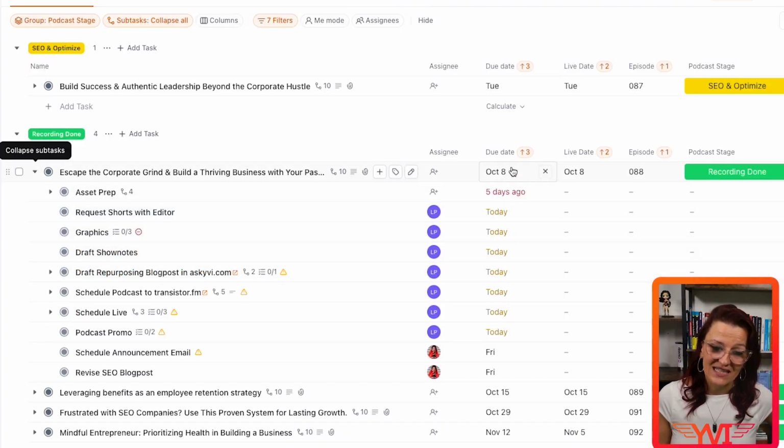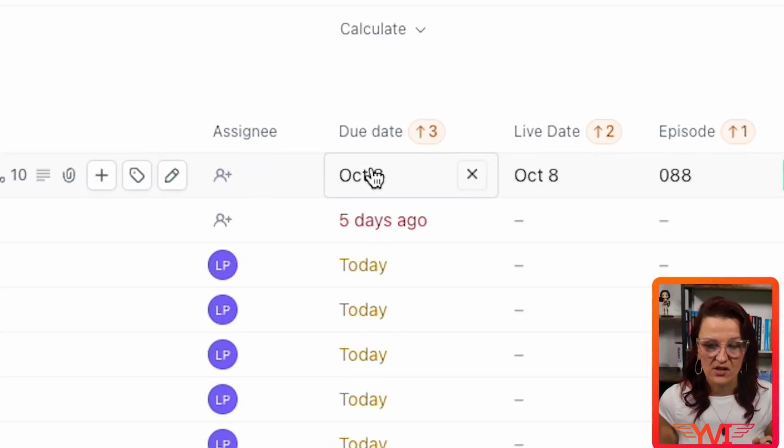You can see right here, there is a due date which connects to the live date. Why is that? The live date, first of all, shows on the calendar, doesn't matter to us right now. In the process of, hey, recording done, we have an automation running that automatically pulls in this template with the due dates, with the assignees, with the subtasks. And all I need to do is change this due date because ClickUp automatically reassigns the subtask due dates and changes all of those dates.